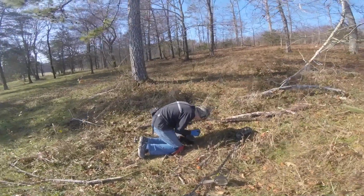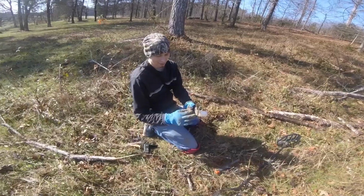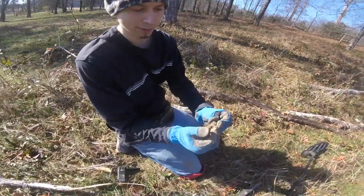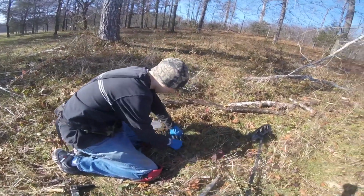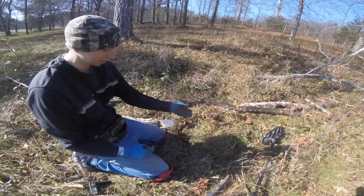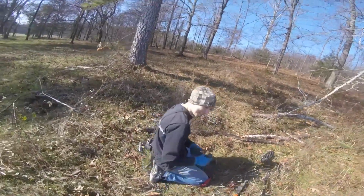Well, that's pretty cool. JD got a nice bullet. Angled one. You can still see the rings on the bottom of that one. Excellent. So it was sitting right on top of this big rock, probably just fired right into it, and it's been sitting there for 150 years, I guess. Pretty wild. Good work. Appreciate it.